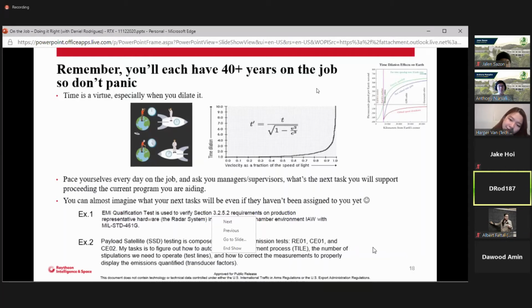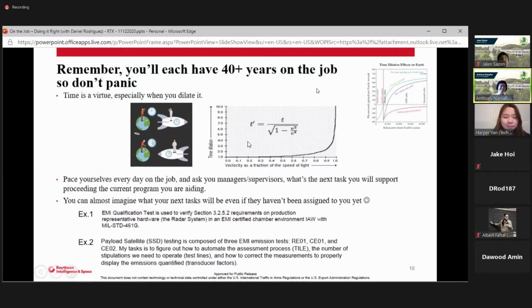Time dilation. Travel to a distant planet, you come back and you're a lot younger, right? Most of us are like this old man right here. Is this true, though? Oh, what happened? Is this true? Like, when you go to space, you actually age slower? Time dilation?